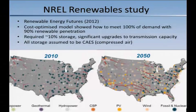Okay. One other study, which maybe goes to the other extreme, that I want to draw to people's attention. The NREL guys did a study of renewable energy futures. This is a cost-optimized model with a goal of meeting 100% of electricity demand 24/7 in the US with 90% renewable penetration. So this is maybe a somewhat academic exercise, but I think it's a very useful exercise in terms of pegging our minds to the way that you can potentially solve these problems.